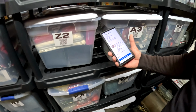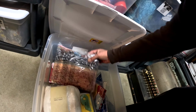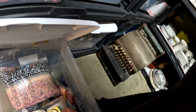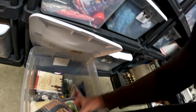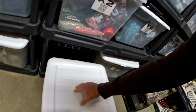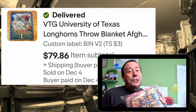That should be right down here. I believe this is it. Let's make sure we don't have any more in here. Yes, this has got to be it. So you really can't tell what it looks like in the bag here, but I do have a photo put up of it. Into this for $3. This sold for $79.86 and the buyer is paying $11 in shipping.